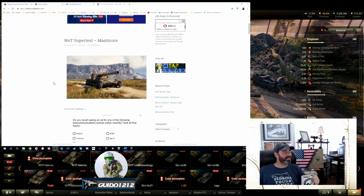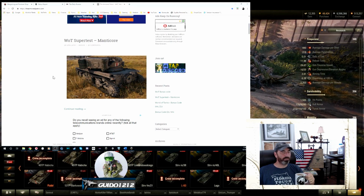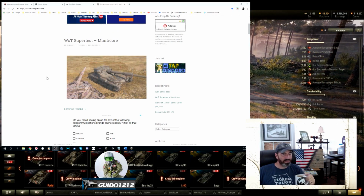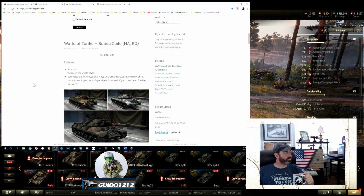I don't understand how that gun would fire without either tearing the turret off or flipping the tank over. Does it scoot back 10 feet every time it fires? I don't know. It has to brace itself, and look at that. It's crazy. All right, so that's on the way.